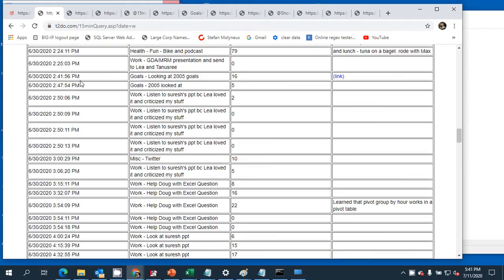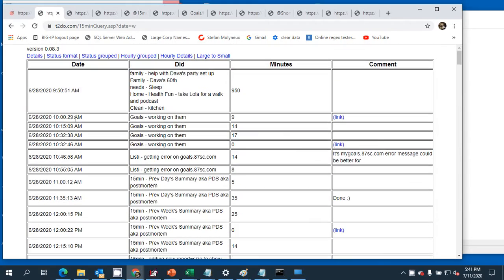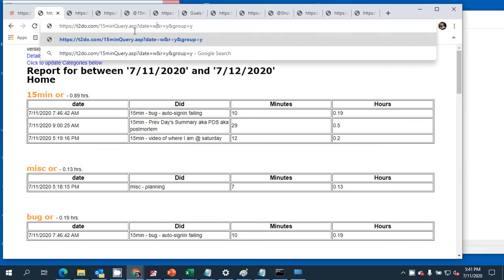There's nothing embarrassing. You can see there's a whole week of what I did. I can show, I can group it. And so I can see what I did for the whole previous week, that didn't work. Let's change date. And I'm going to fix all of these bugs eventually, hopefully.